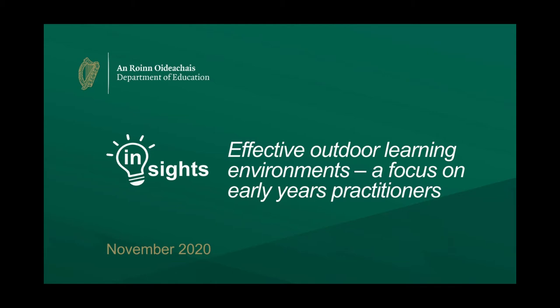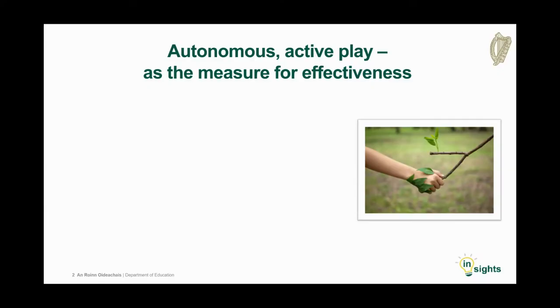This webinar is rich in imagery which has been gathered from schools and early learning and care settings, in city and town centre settings where space may be limited, in rural settings, and in settings that use nearby amenities on a regular basis.